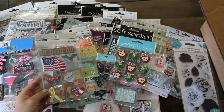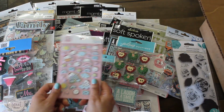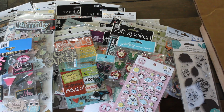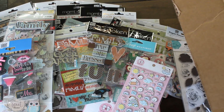Oh wow. Beautiful. Again, more of these wonderful dimensional stickers, and I love these. Adorable planner plushie puffy stickers. Trying to go as fast as we can. This is our family stickers.